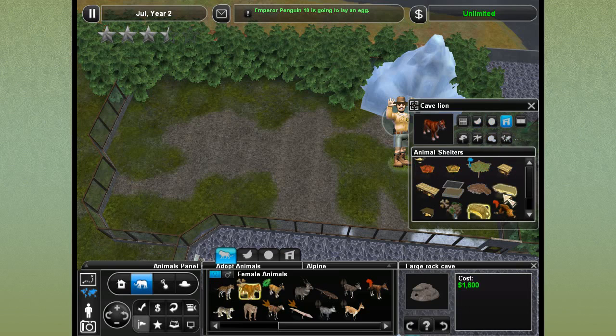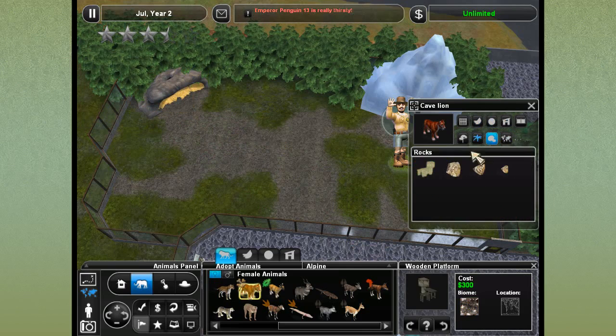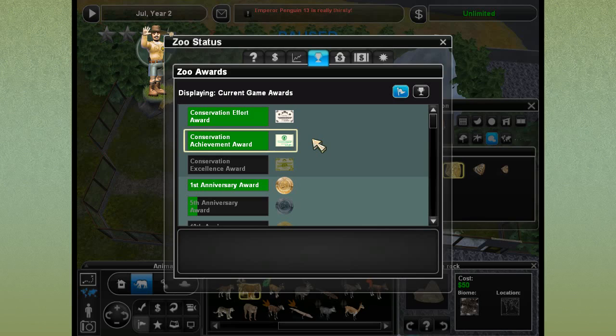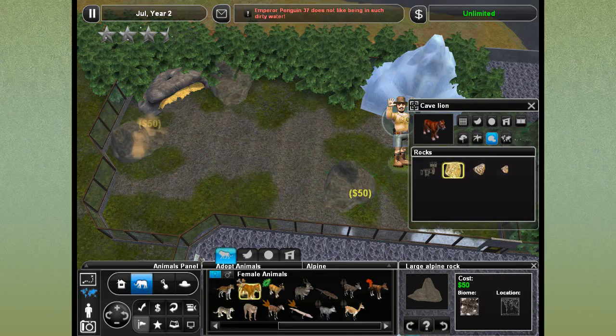Well, let's get her actual cave out, a large rock cave for the cave lion, that we will actually tuck behind some big old rocks. Oop! Conservation Achievement Award! Oh my goodness! So they're very happy we released all of those. 10th animals released to the wild. We could probably release 25. I think that should be a good goal. Release 25 rockhopper penguins to the wild. That sounds like a good healthy goal, especially for how many rockhopper penguins there are.